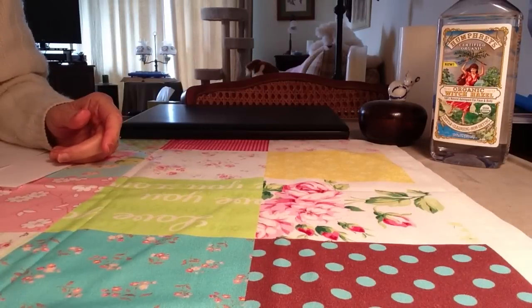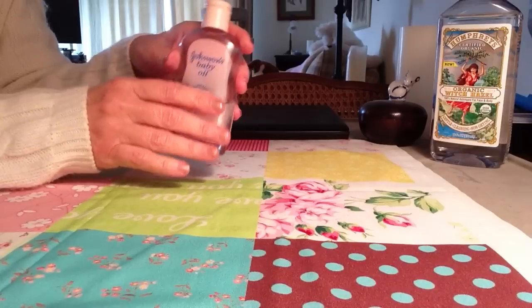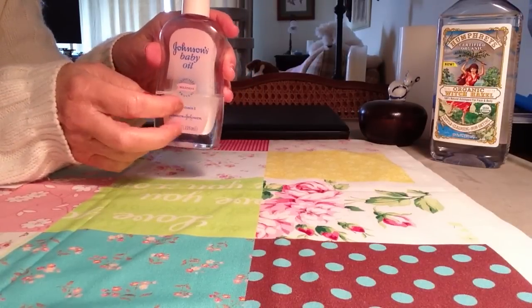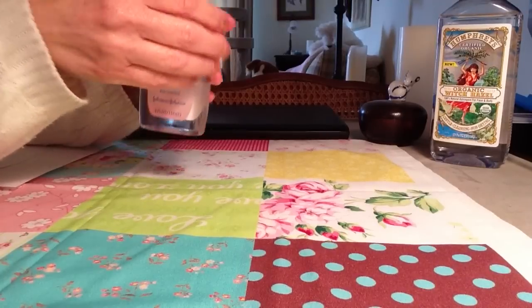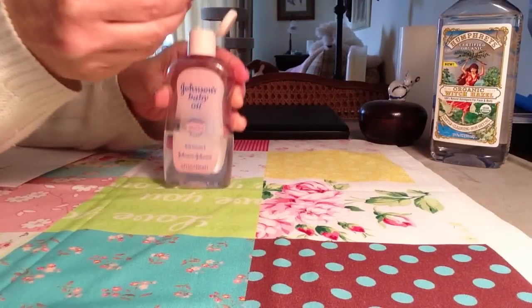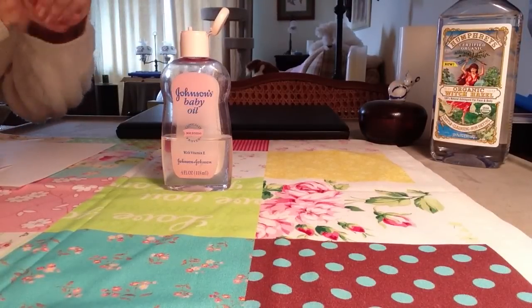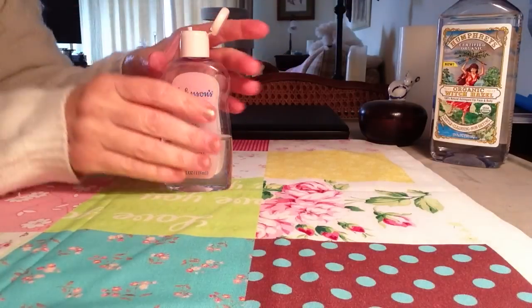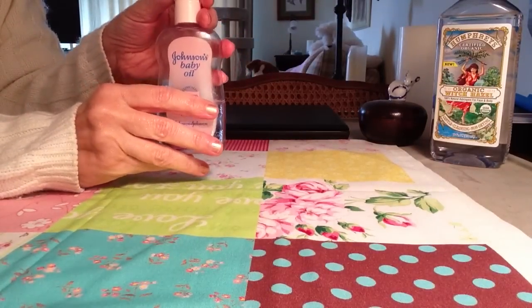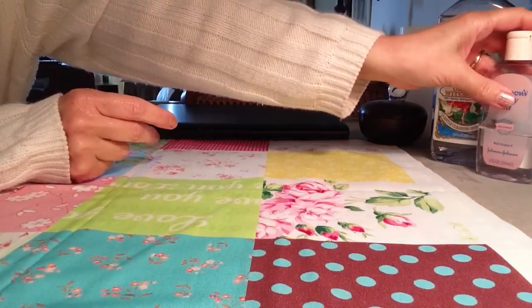And one thing, if you have really dry skin, I know this is very basic, but a lot of people forget about it, which is Johnson's baby oil. And it smells really nice, and it's nice on your hands too if you get dry hands in the winter time. I love the smell. So this is a sampler bottle if you want to try that out afterwards.